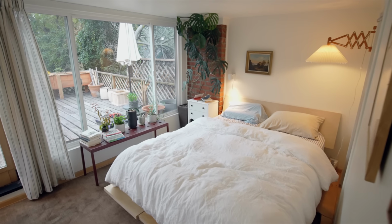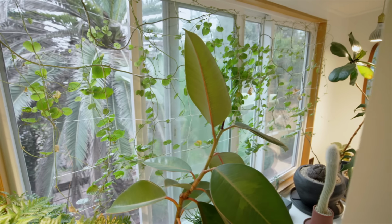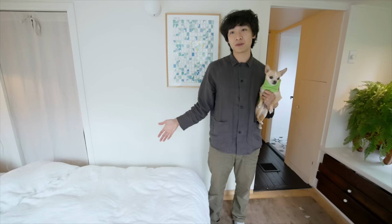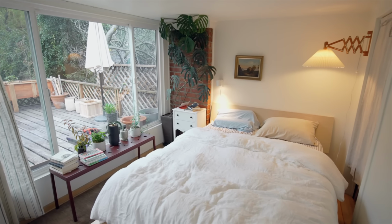This is the bedroom. You get to look out onto the deck and you get a lot of good light in here. So it feels super peaceful to be up here because you get to see the tops of all of the trees. And so it feels like you're in a little tree house.